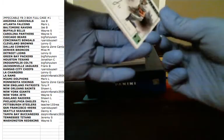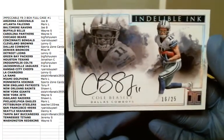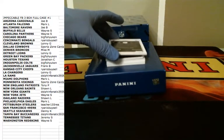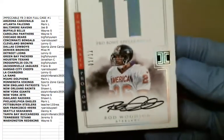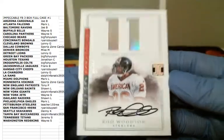All right, we're going in. To the Cowboys, 16 of 25, incredible ink, Cole Beasley, going out to Sport Zone Cards. We got 1 of 11, 11 Pro Bowl appearances, Rod Woodson. 1 of 11, going to the Steelers and Teacher 155 Raya.